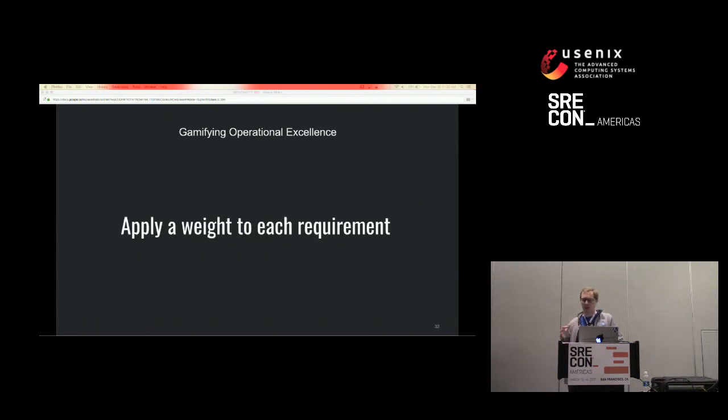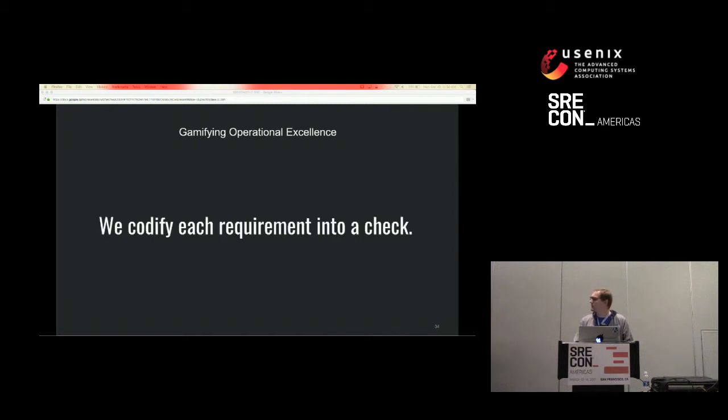Then we apply a weight to these checks or these requirements. Some are more important than the others. So configuring TLS, a little bit more important than making sure you've got the latest minor version of an upgrade library. So we apply a weight to all of these.